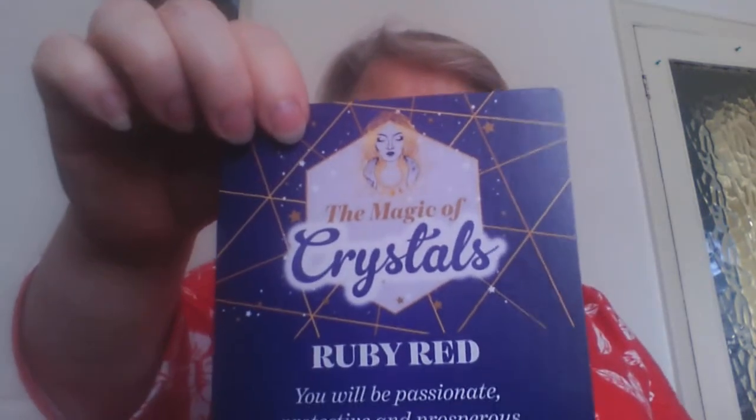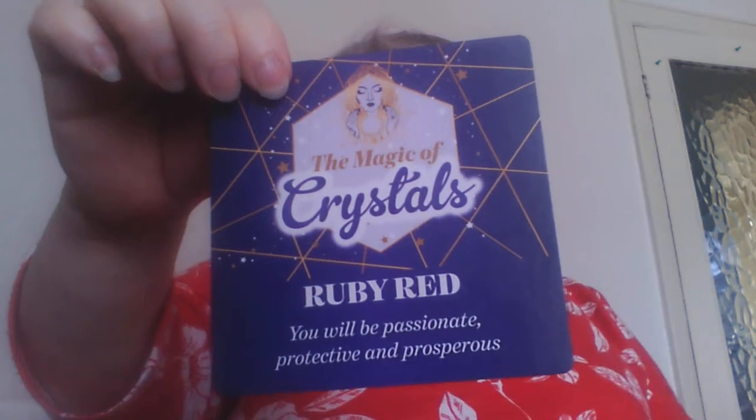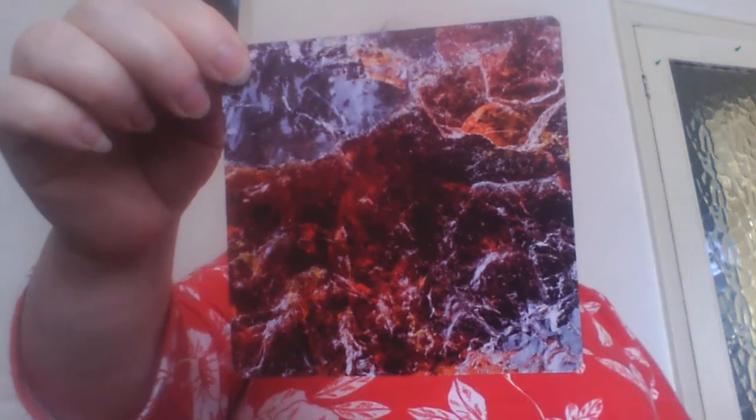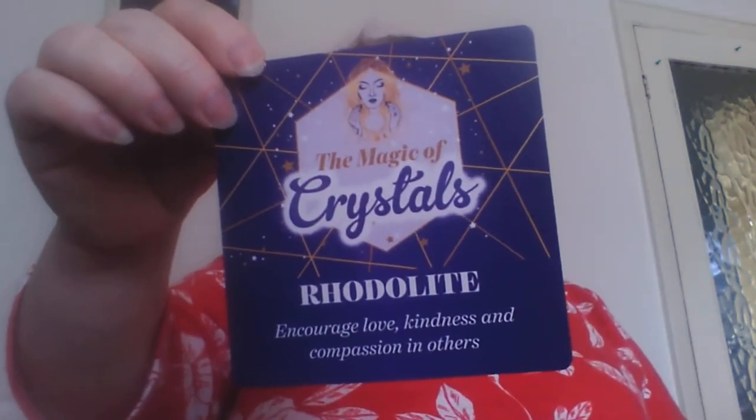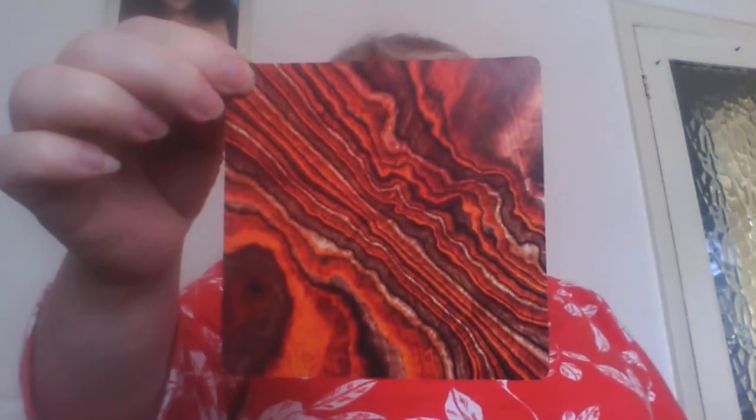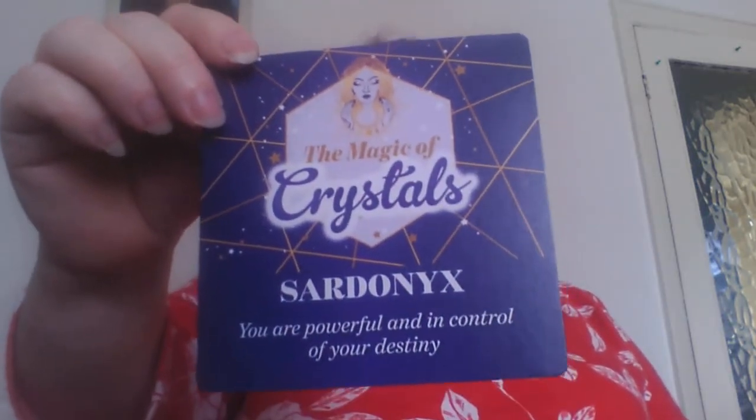Ruby, or red ruby. And I hope the cards are coming over clear. Rhodolite. I know sometimes on the computer it can be quite dark. Sardonyx. Malachite.